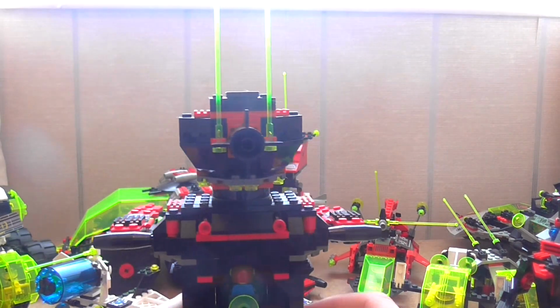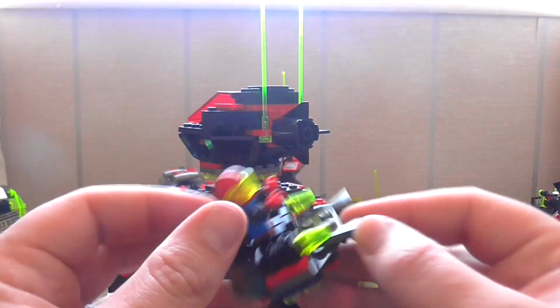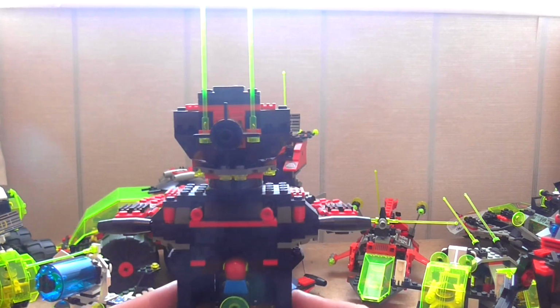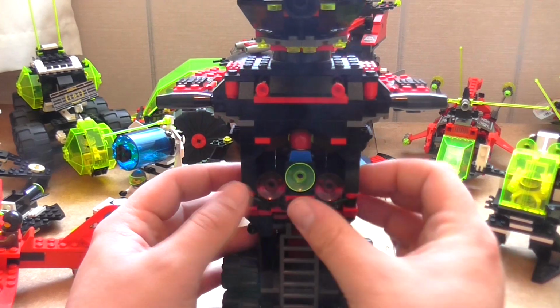Other stuff we've got, I think. Oh yeah, it's got a little guy inside it. There's another little dude on another little flying thing. I'm sure it's supposed to have some handlebars there, like that. You can fly around there. That's really cool. And then these little bits just go around here like that, and that holds it in.